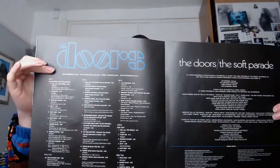And then obviously the vinyl comes with the original stereo mix remastered. And I really like how they've just laid it out on the back there. It's really easy to see and read. But we shall continue. Since it's an anniversary edition, it comes with a nice book which has, again, the information. It goes over all the different CDs, and all tracks recorded at Elektra Studio B, Los Angeles.